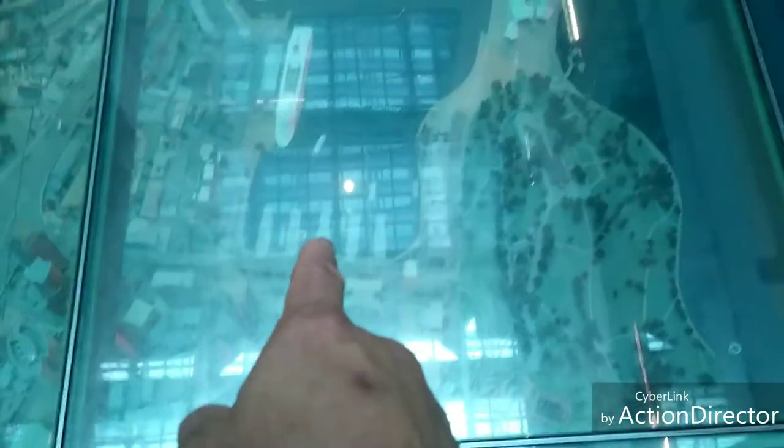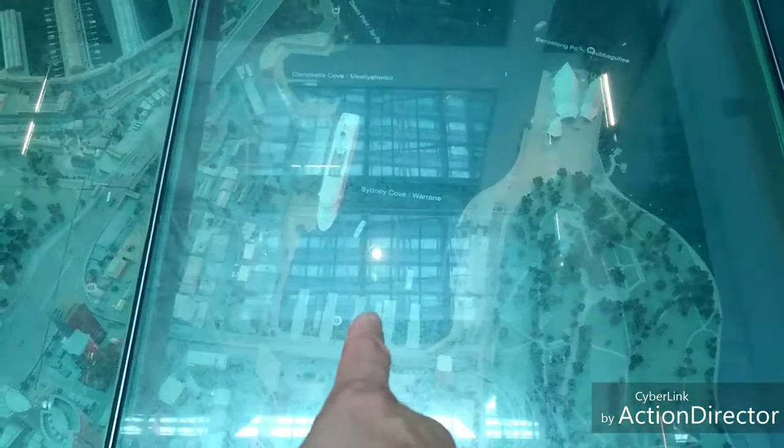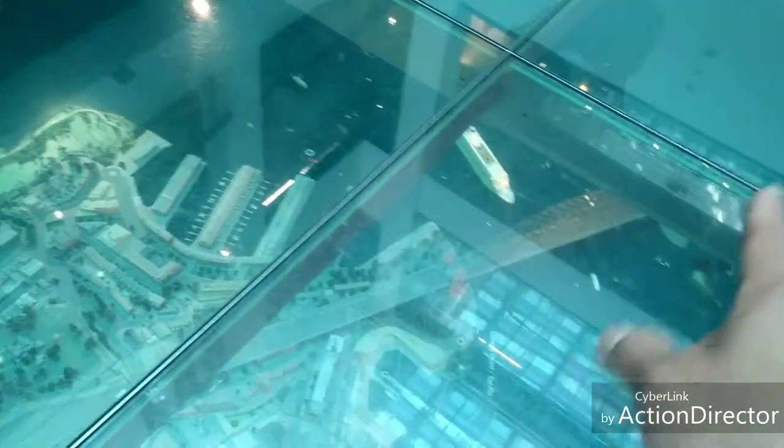And another one is if you go outside from Custom House, or if you get off from the Circular Quay train station, keep going to the left here, and you will see the Sydney Harbour Bridge. Cross the bridge here. This is the Sydney Harbour Bridge.